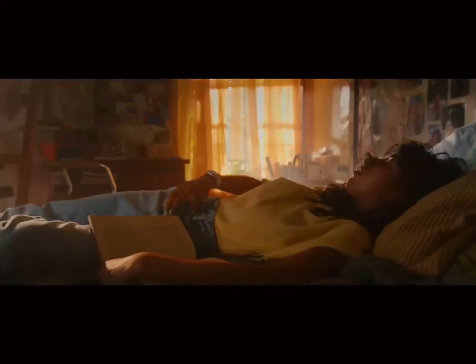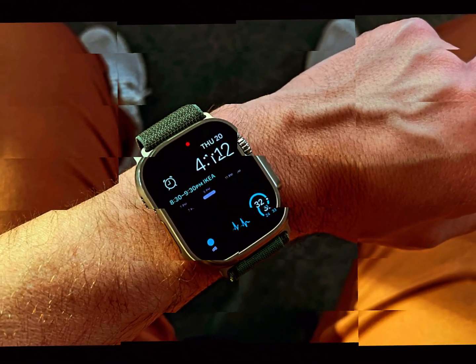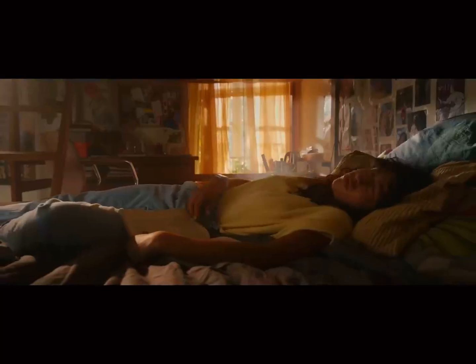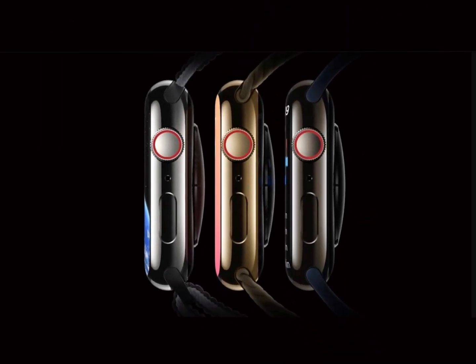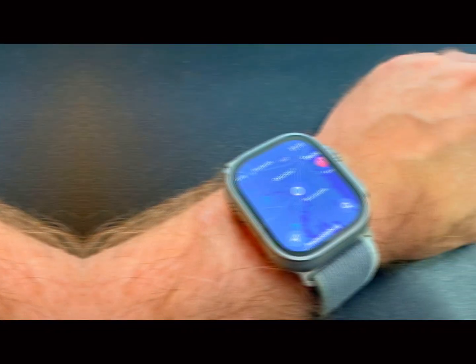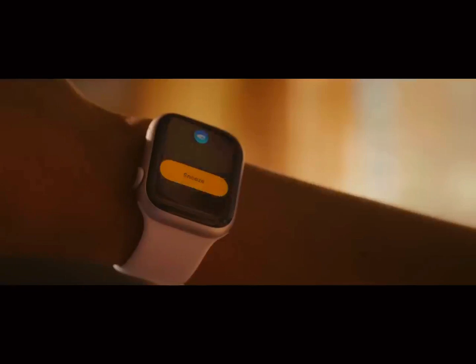Durability meets performance. Crafted with a titanium case and a sapphire crystal display, the Apple Watch Ultra 2 is designed to endure. These materials not only give the watch a premium look, but also ensure it can withstand everyday wear and tear. The titanium casing provides strength and resilience, while the sapphire crystal is known for its scratch-resistant properties, maintaining the watch's aesthetic appeal over time.